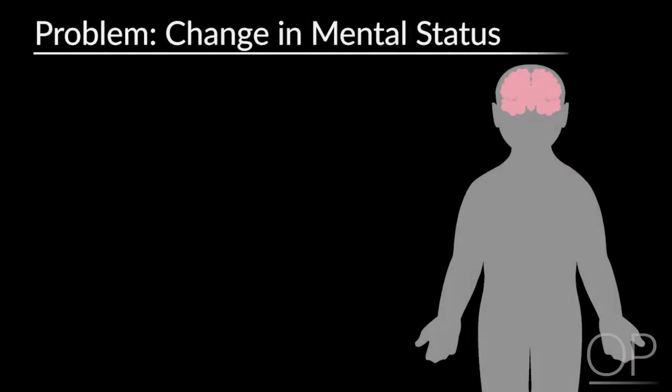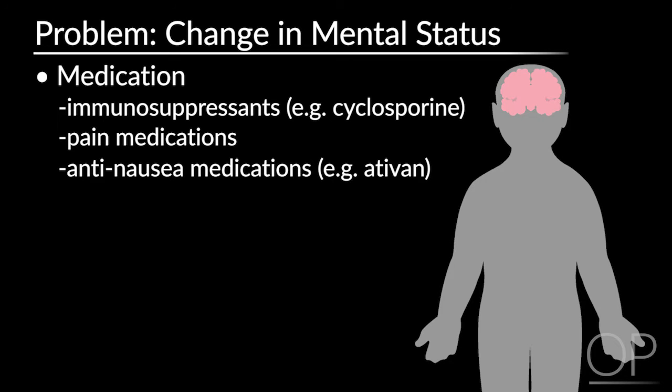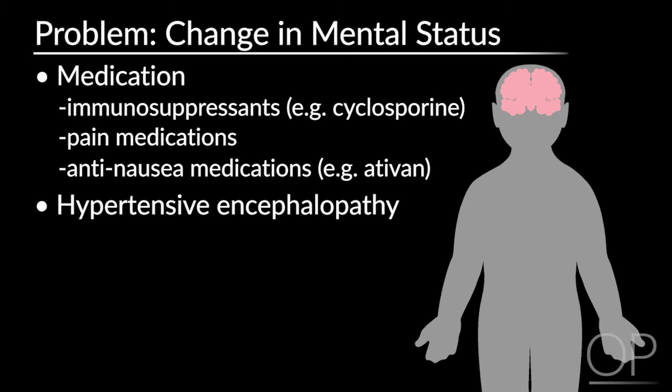For the less common manifestations of sepsis, those also have a differential diagnosis associated with them. So a change in mental status. That can be a medication effect. Some of the immunosuppressives, such as cyclosporin, can cause changes in mental status, but also pain medications and anti-nausea medications, such as Ativan, can also make changes in a patient's mental status. There's a specific entity in bone marrow transplant called hypertensive encephalopathy, which is most usually related to cyclosporin exposure, and that can make people have altered mental status all the way to coma.